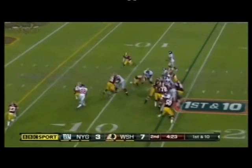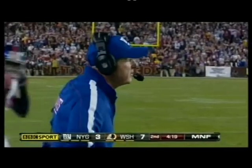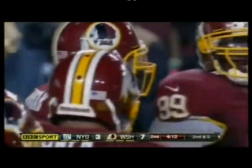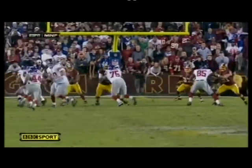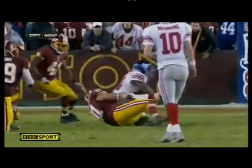Bradshaw with Hynoski, the fullback, leading the way to the 9-yard line. Ryan Kerrigan with the tackle. Ryan Kerrigan, former defensive end at Purdue, has made the transition to outside linebacker quite well. This time on the backside, number 91. You're going to see him on the right side of your screen. Stays alive. Makes a nice tackle.